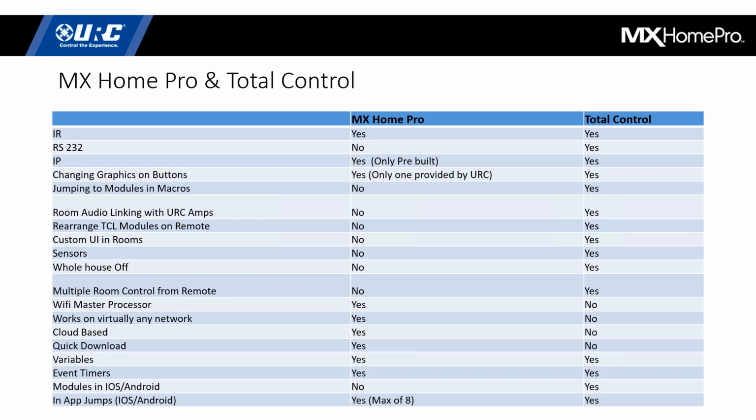Jumping to modules in macros. MX Home Pro is definitely a no, okay? Meaning you can't say, I want to turn on all AV gear and I want to jump into my Lutron RAW 2 module. Okay, you can't do that. You can add commands of modules inside MX Home Pro, which would be, I want to turn on lighting while I'm turning on my AV gear. You just can't do a jump into a module with MX Home Pro. You can do it with Total Control.